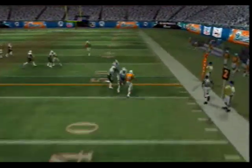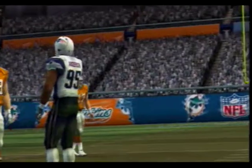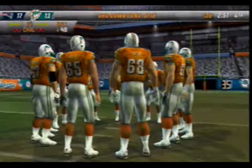Pressure coming. Gets rid of it. Off target, but he goes down to make the catch. Just about five on that pass, John. That was a pretty good play. Defense brought a few extra guys, but the line did a pretty good job of picking it up, giving him just enough time to find the open man.